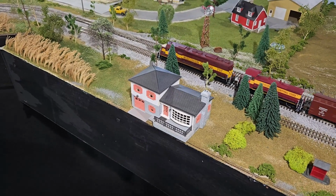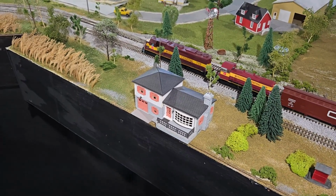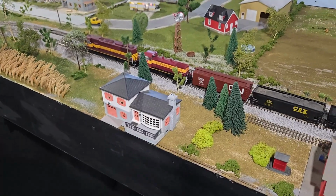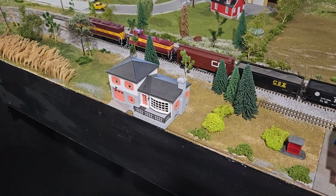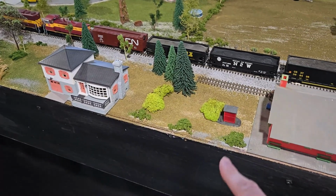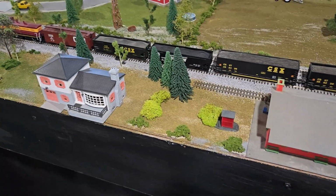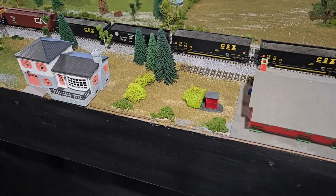Alright, we'll start right here. We have a train going by, so perfect timing. So I added a couple of houses right here. The one right in front of us. Also this neat little outhouse. It's the restrooms for the station.